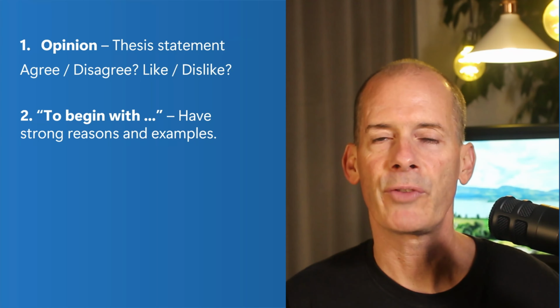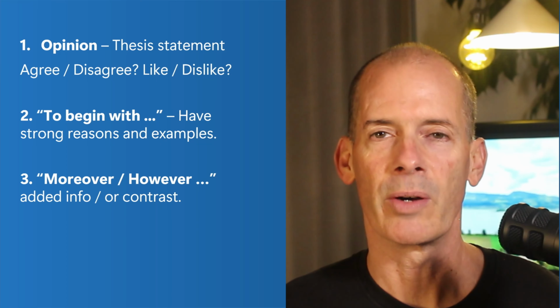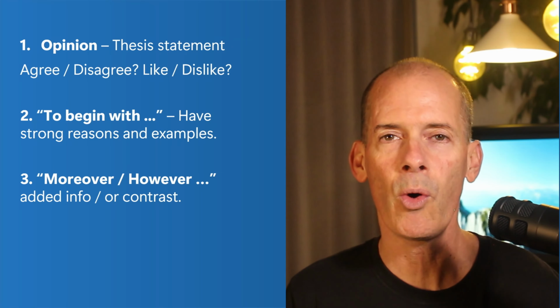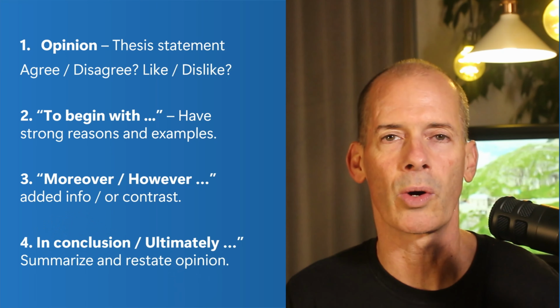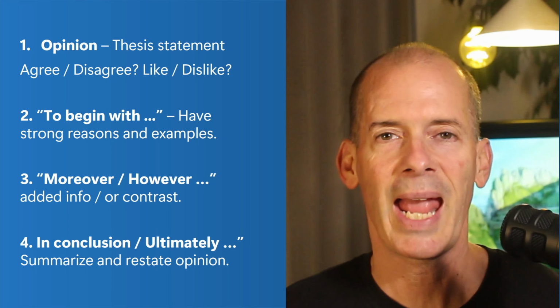The third paragraph, you're going to start with the words moreover or however. You're either going to give more support to the ideas that you gave above, or you're going to offer a contrasting point. The fourth paragraph, you're going to say in conclusion or ultimately. This is your chance to summarize the points you've made already and restate your belief. So this 4-paragraph structure helps you remain organized and kind of takes the guesswork out of it. You just plug it in and go.